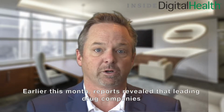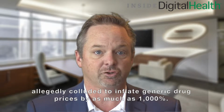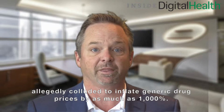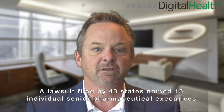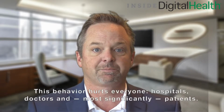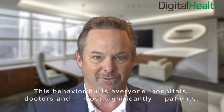Earlier this month, reports revealed that leading drug companies allegedly colluded to inflate generic drug prices by as much as 1,000%. A lawsuit filed by 43 states named 15 individual senior pharmaceutical executives responsible for sales. This behavior hurts everyone: hospitals, doctors, and most significantly, patients.